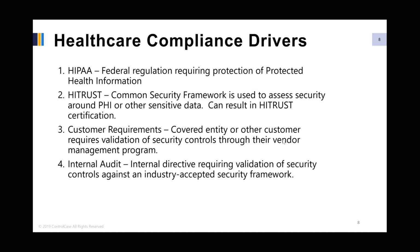When we talk about customer requirements and internal audits, we are talking about anyone looking at their customers from a healthcare compliance perspective, as well as any internal audit aspect, from a compliance perspective.